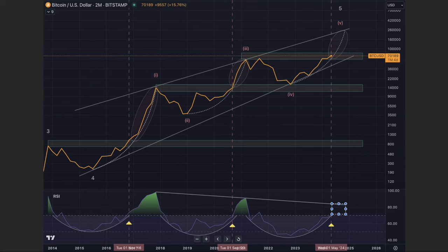Every time after the halving, when we went into that green part, we had a huge Bitcoin run. After the halving, we will go into that green part, and we will have a huge Bitcoin run. Is this run really going to go to 260K, or will we get stuck at 160K or even lower at 120K? It is all possible.